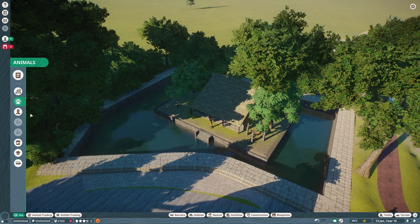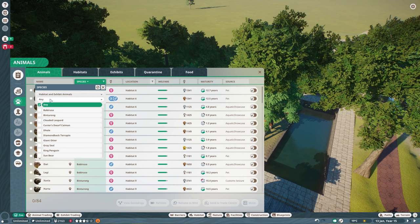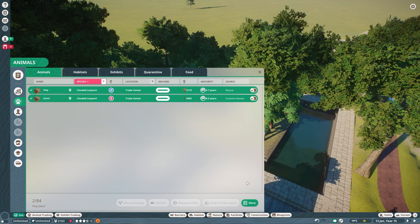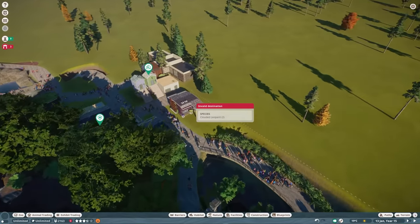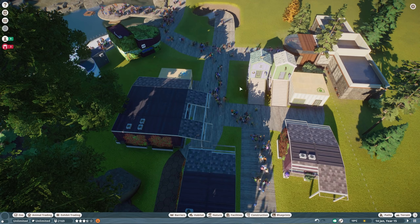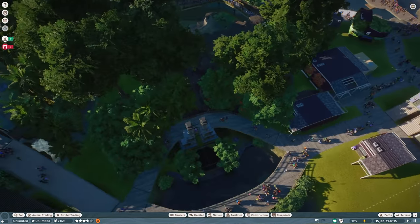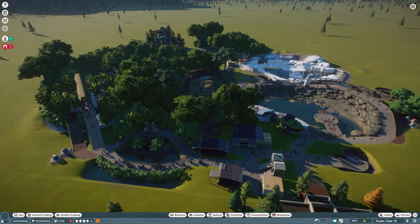Over to our animals. And let's go ahead and get Clouded Leopard. Both of you into quarantine all the way over here. Yeah. Still, I find it funny that I didn't have the veterinary surgery and whatnot. And the trouble we're having with the Keeper Huts, it's kind of funny when things like that come up when expanding what was supposed to be a very small project.